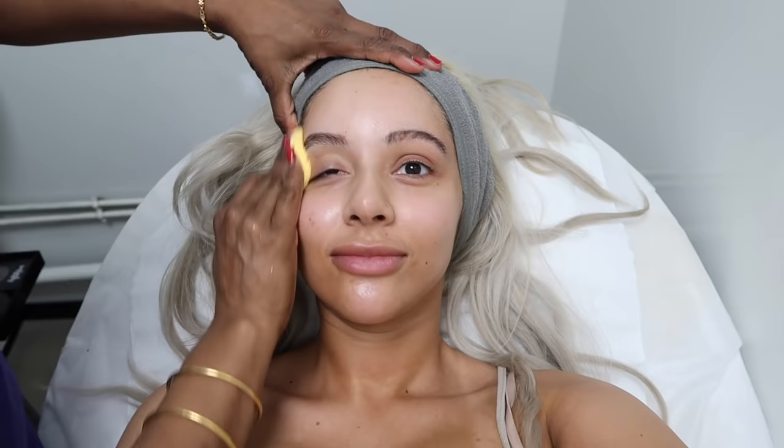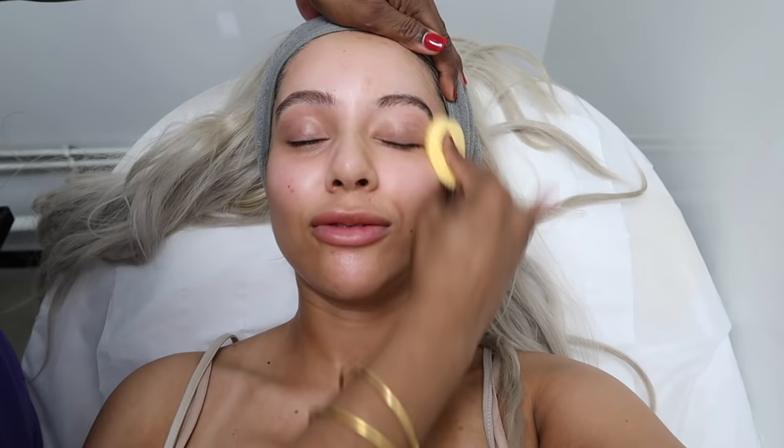So this is my first time even getting my makeup done in Paris. Immediately she takes me to this private room and she literally holds me down on this chair. You know those chairs that you go to the dentist and you sit on? It was a bit like that.